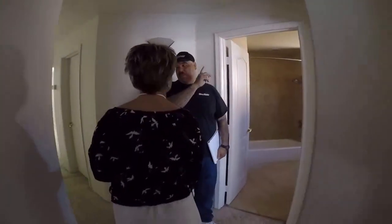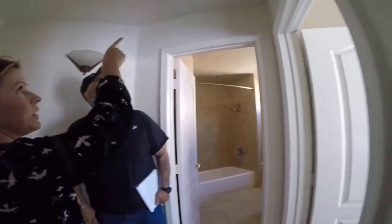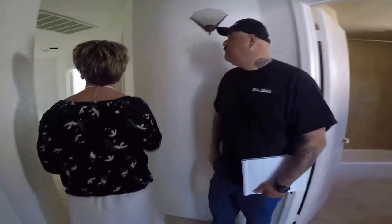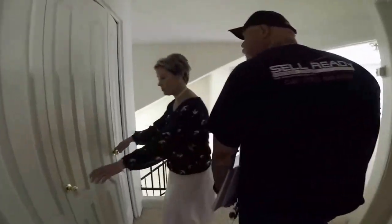Should we leave those alone or upgrade these smokes? Upgrade those, please. Those are way too old. So we need to get more into the modern. Okay. And then we have a washer, dryer.